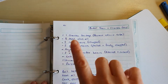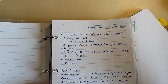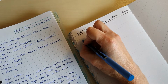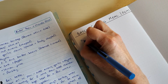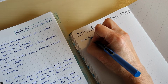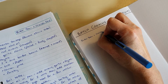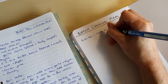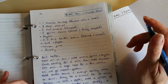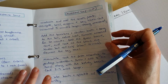Butter bean and chorizo soup. Typically that does like 4 servings. If I was to just double it up, I could make it into 8 servings. So we're going to make that the first recipe. That's a Gordon Ramsay recipe from his fast food menu.